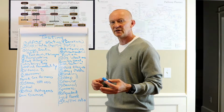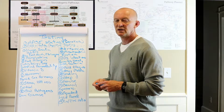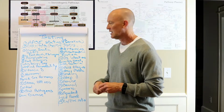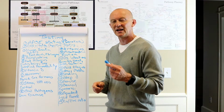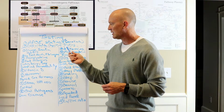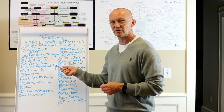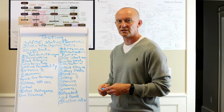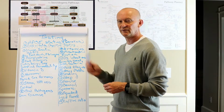I don't do the breath test on everybody, but nearly everybody gets a stool test because of the significance of gastrointestinal function. Intestinal permeability is huge, folks. If you have intestinal permeability, 80% of your immune system is around your intestines. And if you're leaking and your immune system is exposed to proteins that it shouldn't be, then you're going to have a higher propensity for allergies and autoimmune disease and many other problems. So GI testing, very, very important.